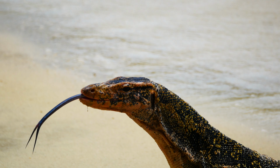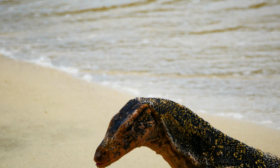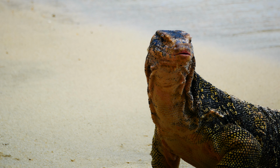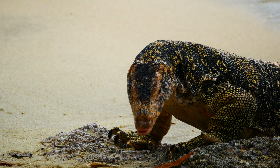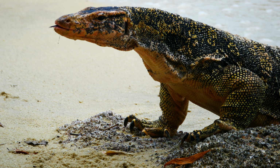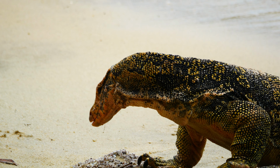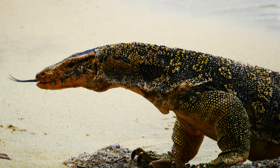After changing batteries, I did film this. The monitor is now vigorously using its tongue to check that nothing edible has been left behind on the sand. This monitor is a really large specimen. When adult, they can reach a length of more than 2.5 metres, around 9 feet.